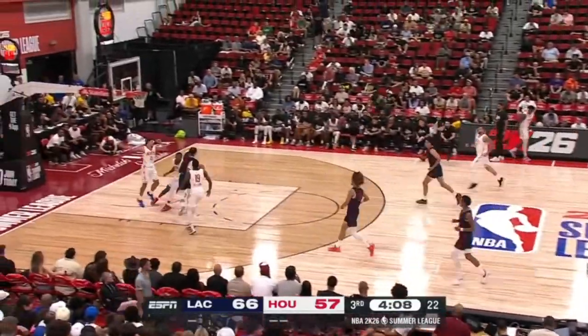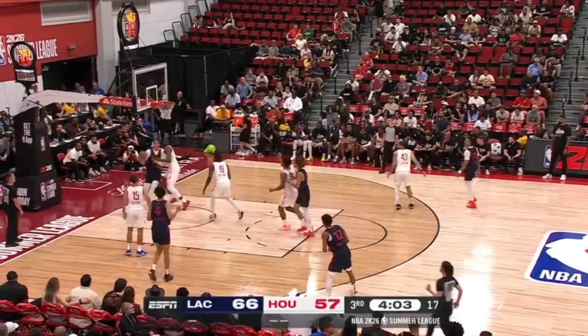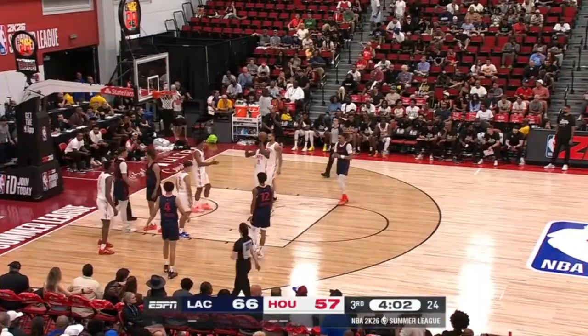Steph's playing golf. Niedenhauser with the steal. Is still looking for his first bucket. Oh, nice move. Niedenhauser gets it back. And maybe can get his first points here at the charity stripe. I like the activity from the big fella.